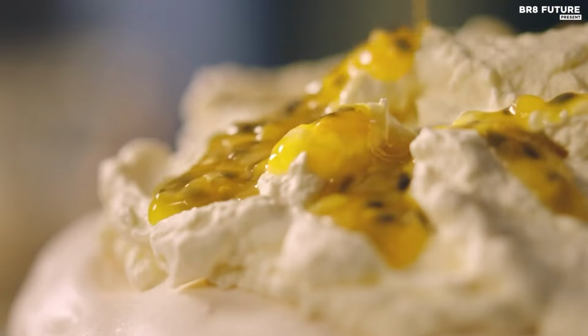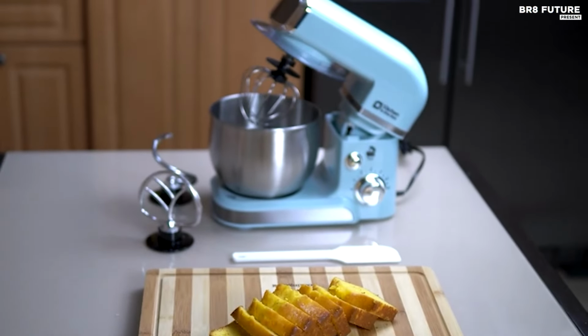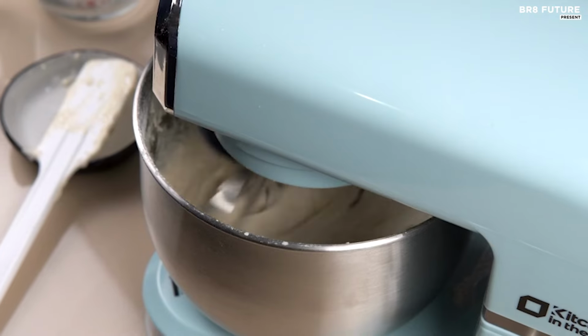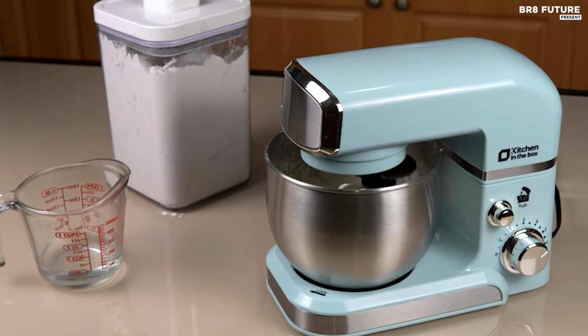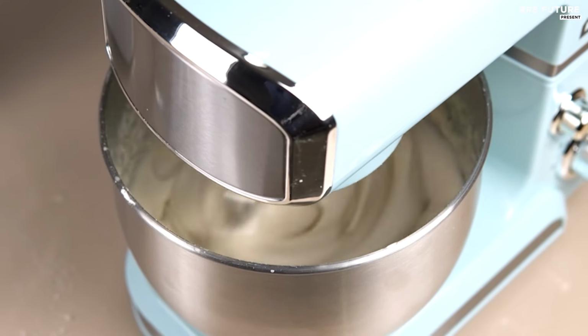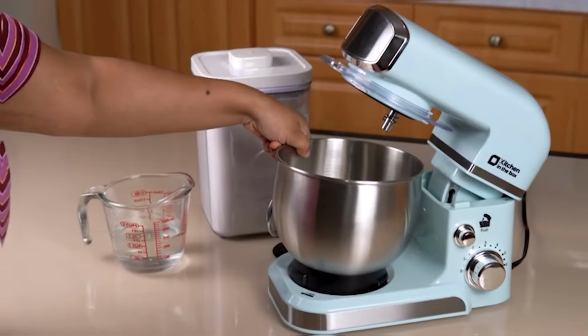Presenting the Kitchen in the Box Stand Mixer, ranked as the number 5 best stand mixer. Crafted with a blend of ABS plastic, stainless steel, and aluminum, this mixer offers both durability and functionality. Boasting 6 speeds and a 300-watt motor, it effortlessly handles everything from bread dough to delicate cake batter.